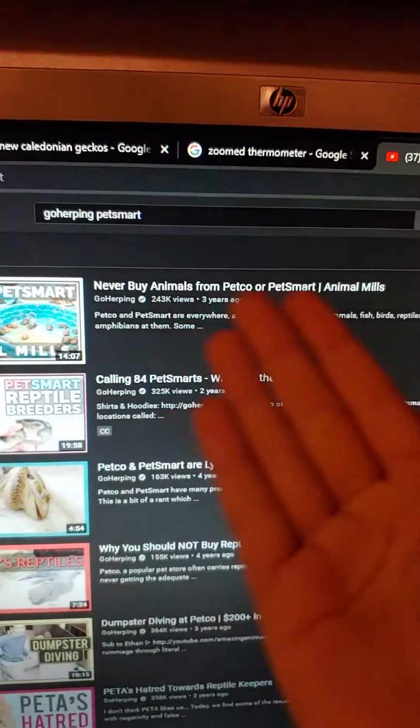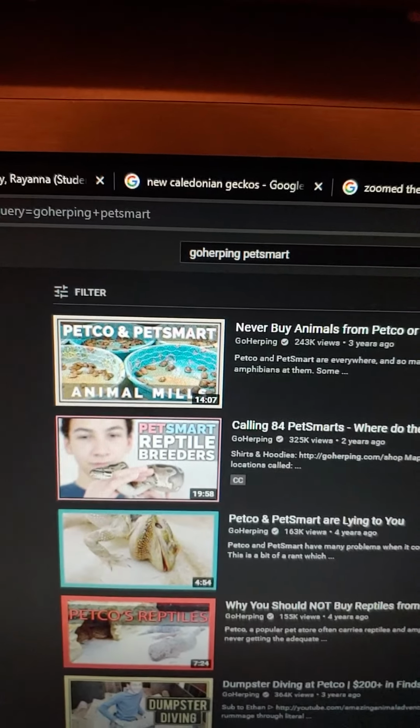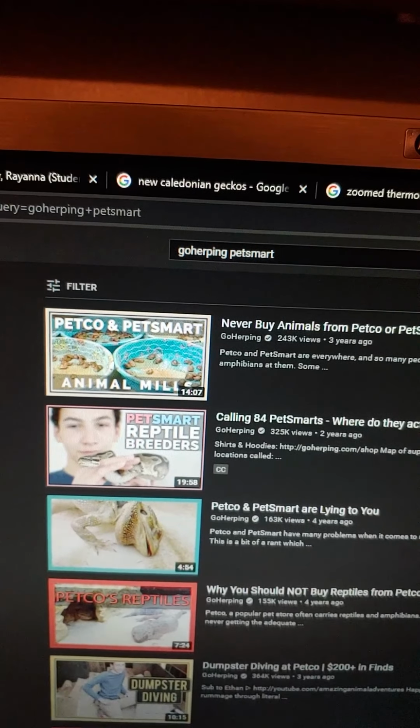Step 3. Getting the gecko. So, your first thought might be to go to a pet store, like PetSmart or Petco. Don't do this. Go Herping does an amazing video on this, and also does a study asking Petco and PetSmart where their animals come from. Hint, most of them don't answer.